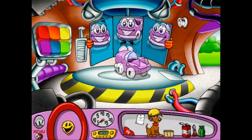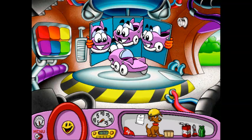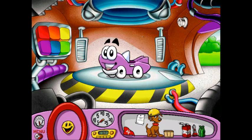Here you go, sharpshooter. Take a look. I look literally no different. I look good. I forgot how vain Putt-Putt is. Like, he looks at the mirror, he's just like, I look good.